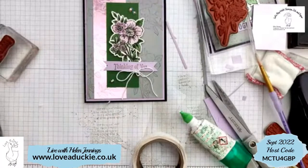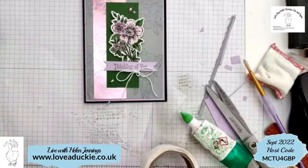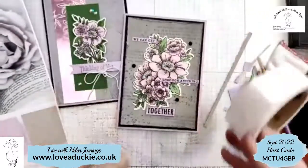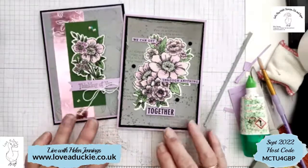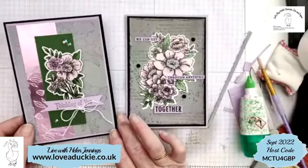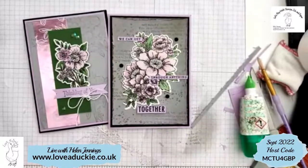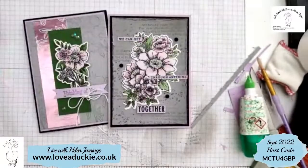Right. Let's just move some bits out of the way. So our colour challenge was basic black, garden green, fresh freesia, smoky slate. We have heat embossed those flowers, watercoloured them, and then done a couple of different things with them. This one has got some foil in it, bit of sparkle, a bit of shine, some tone-on-tone stamping, and this one has got a bit more of a grungy background. So 2 cards using the Quiet Meadow with the sort of grungy bits in the background, and the Blessings of Home for those gorgeous, gorgeous floral images.